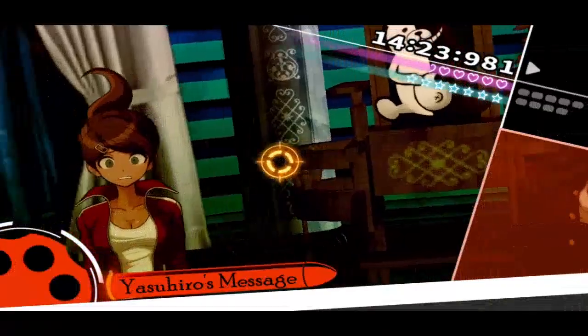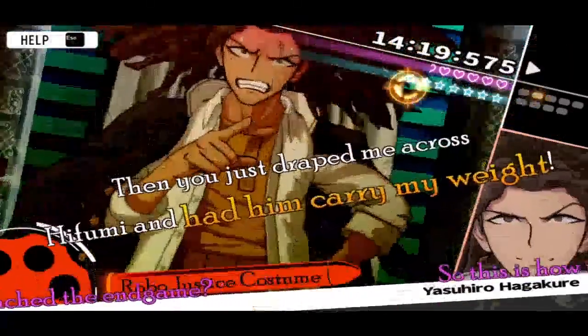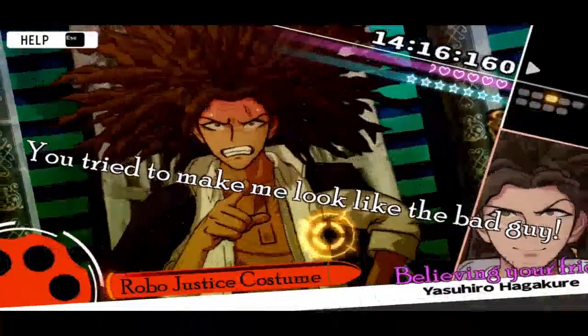Okay, the costume. You dressed me up in that suit after I passed out! Then you just draped me across Hifumi and had him carry my weight! Yes. You tried to make me look like the bad guy!